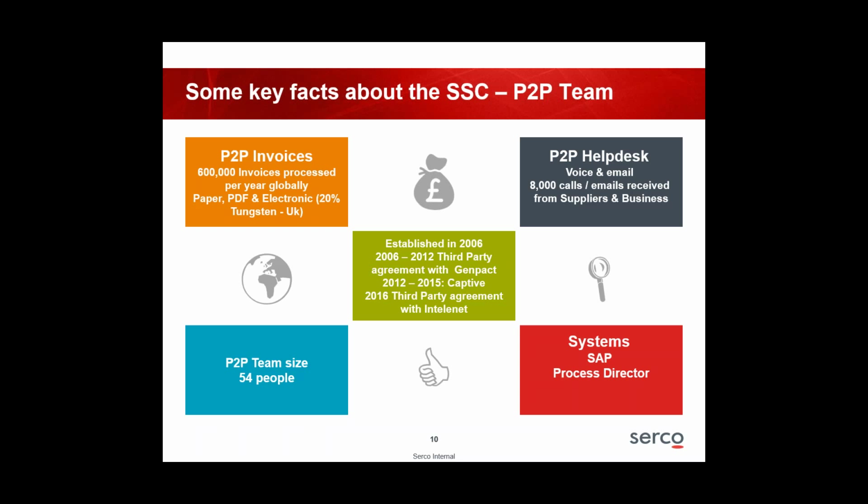We were originally set up in 2006. For 6 years, we had a third-party agreement with Genpact, but in 2012 Serco decided to change the markets they were operating in and bought a business process outsourcing company in India, so we had to move the shared service centre to be run from our captive BPO. We divested this in 2015, so we're now under a third-party agreement with the divested company, which is called Intelenet.